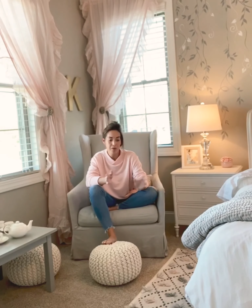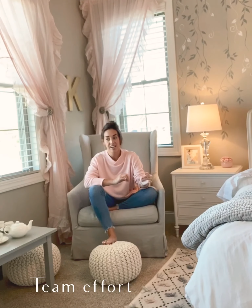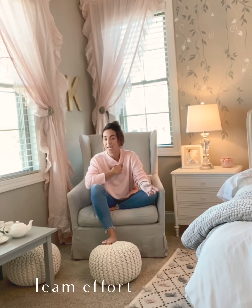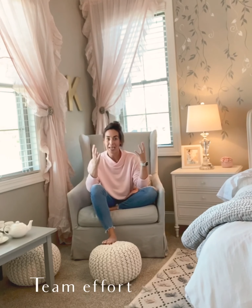We had so many people that helped us along the way. By no means did I do this all myself. My mom, who seriously has the most natural eye for design I've ever seen. Anything I know in my amateur skills about decorating, I get from her. She's amazing. And not just that, but the moral support of me being like, I can't decide.